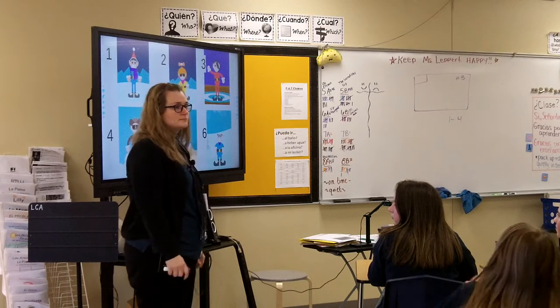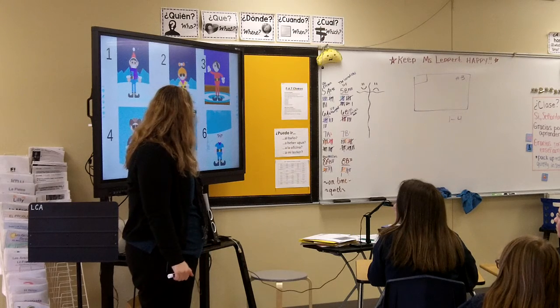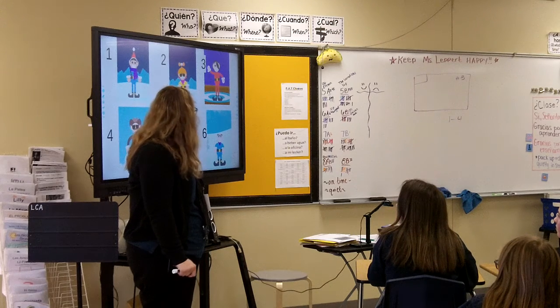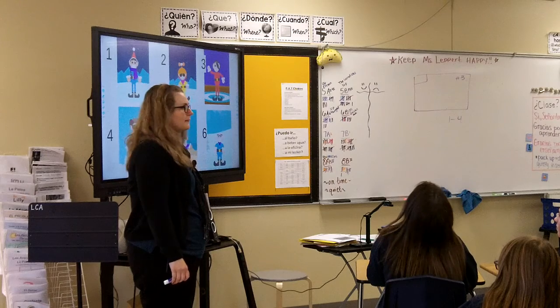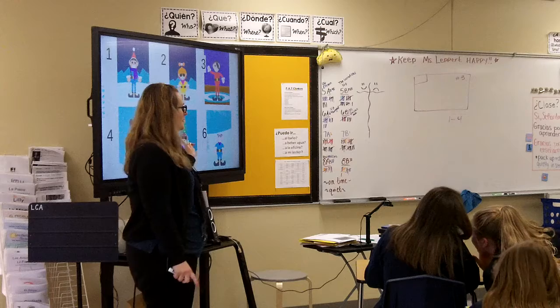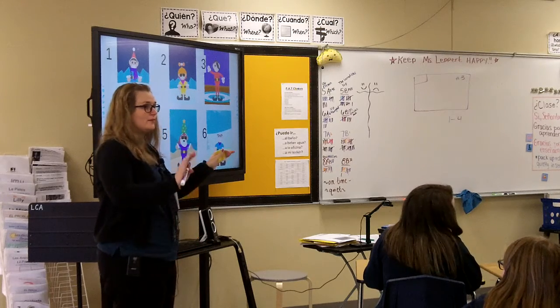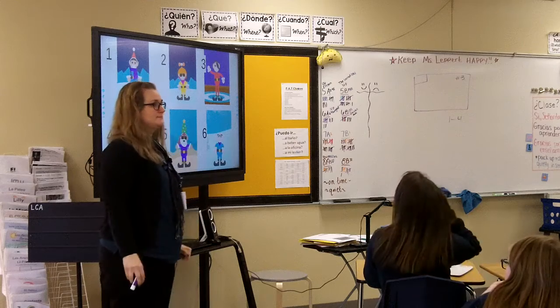Mason. Why is there 6 elves, but we have 4 numbers? The numbers on the screen match the elf. I know, yeah. The 4 numbers match you guys.